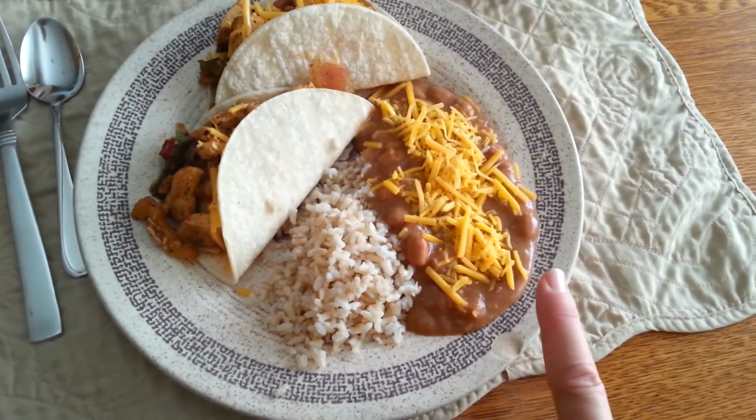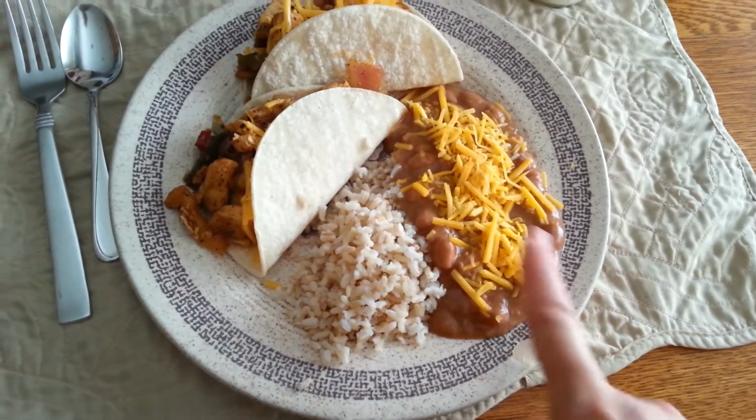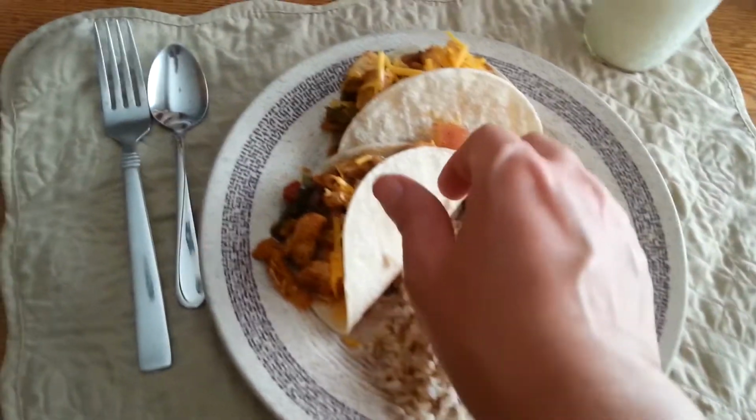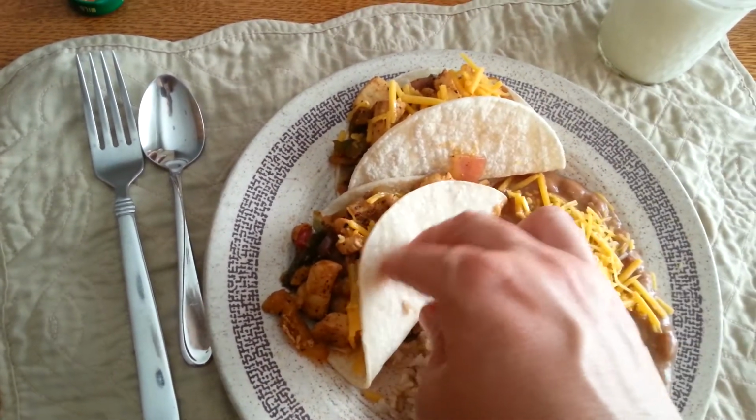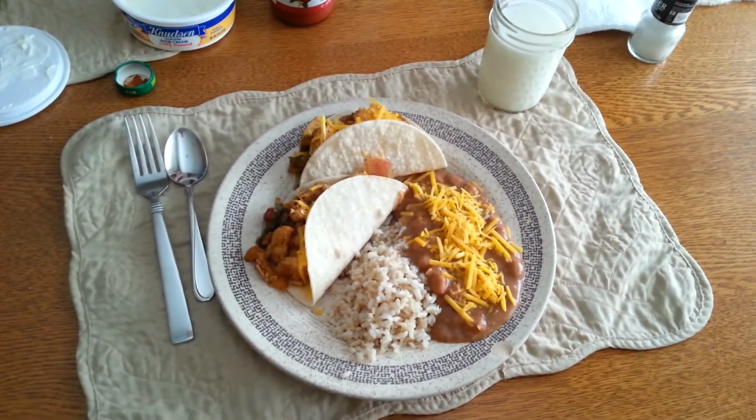And there's my brown rice and my refried beans mixed with whole pinto beans and sprinkled cheese on top. And I also have cheese inside on my fajitas. And I'm having milk with my dinner, and my darling husband's having water.